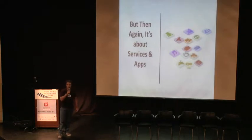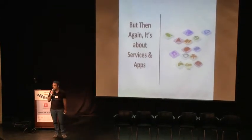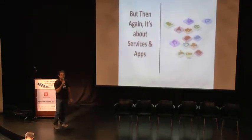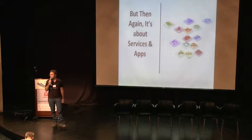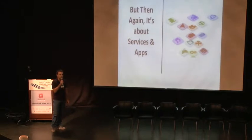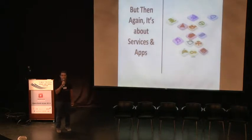But when it comes down to what your business cares about, it's all about running applications. If you ask your boss or the CEO what he cares about, it's not infrastructure or bare metal or anything like that. It's about running the business services. And they don't really care if it's on the cloud or not. It's about running those applications, pushing changes to support the business as fast as they can.